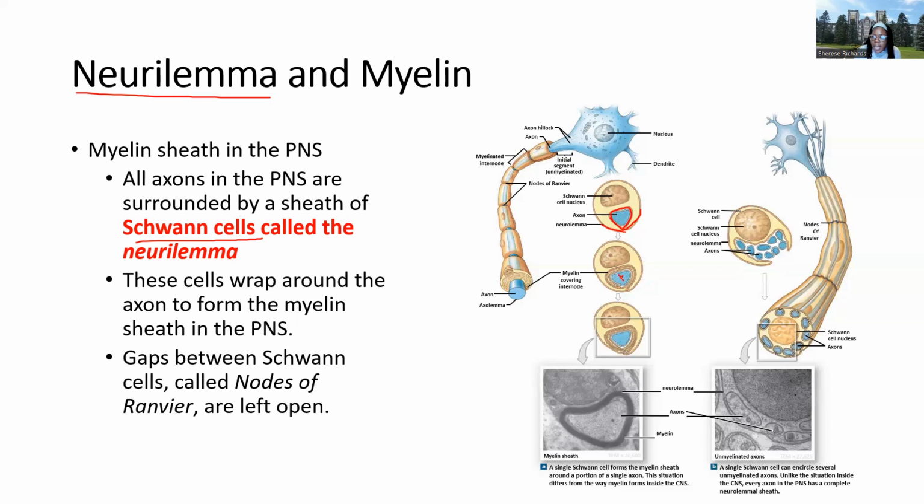So the blue structure here is the axon. This structure is the Schwann cell. This is the neurolemma, right? Only the outer layer is the neurolemma. And then the thicker layers that are being developed in between the neurolemma and the axon is what's considered the myelin. Okay, as far as the images down here, notice we've got the neurolemma here. In between the neurolemma and the actual axon, we have the myelin that's being produced by the neurolemma.